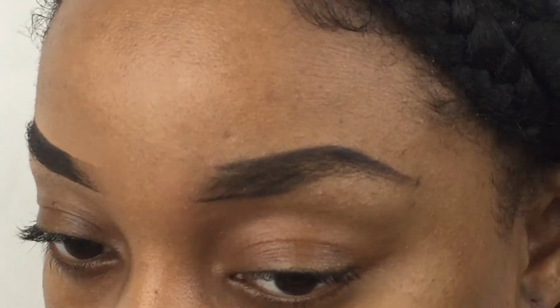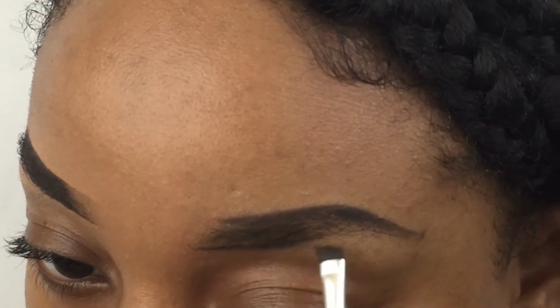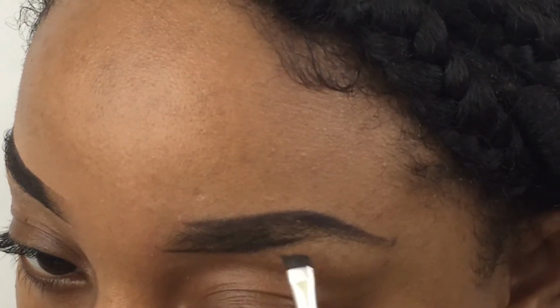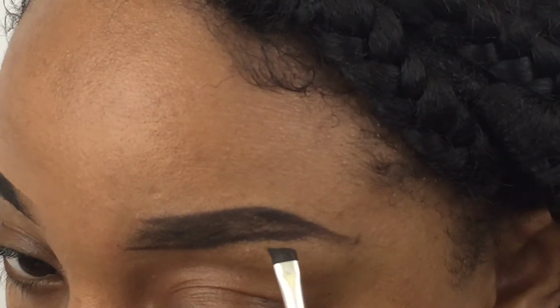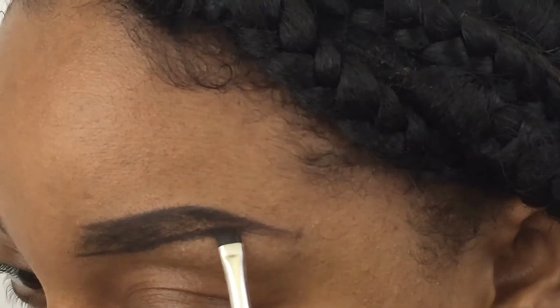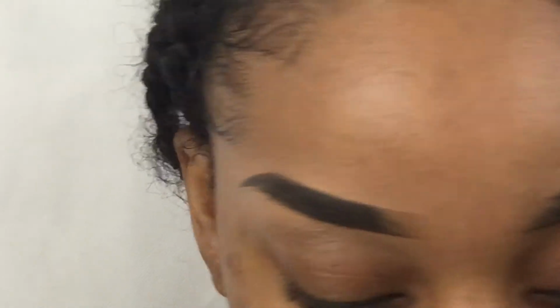And using this is pretty easy because I can fix mistakes, as you can see. And just take your time, and there's no hurry unless you're in a hurry, but just take your time when you're doing this, especially if you're practicing and not doing it often. So I just brush my hairs in.